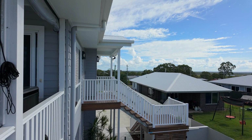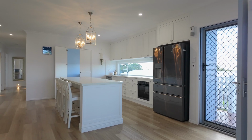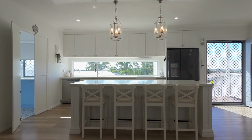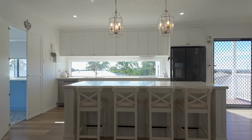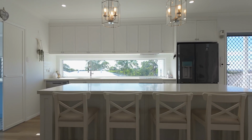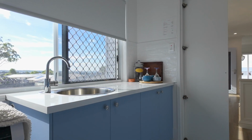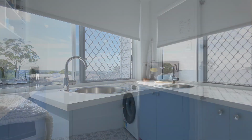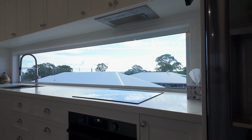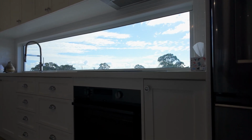The stunning kitchen is an entertainer's delight and features a large island preparation bench with beautiful stone bench tops, a breakfast bar, soft closed cabinetry, loads of storage and a walk-in butler style pantry. The laundry is also creatively built into that butler's pantry space as well. Quality appliances include an induction cooktop with range hood, oven and a dishwasher.